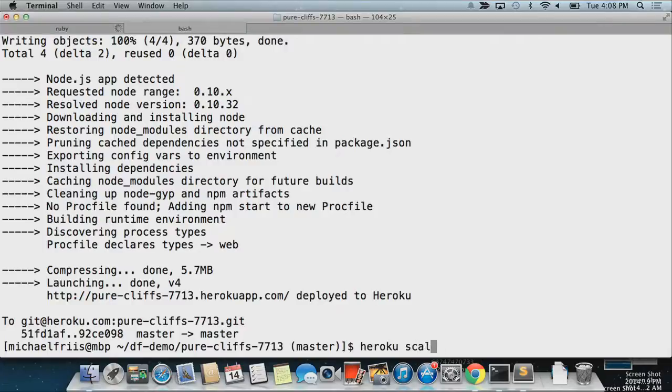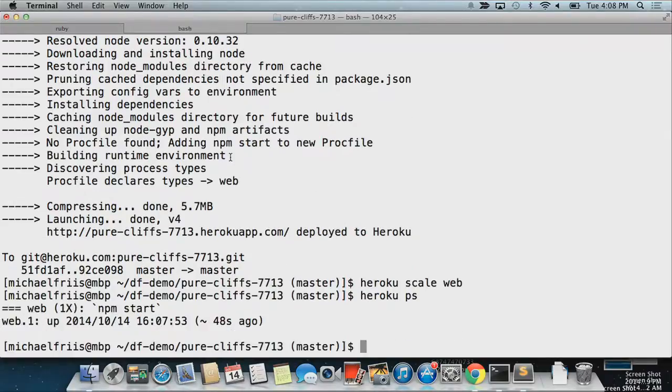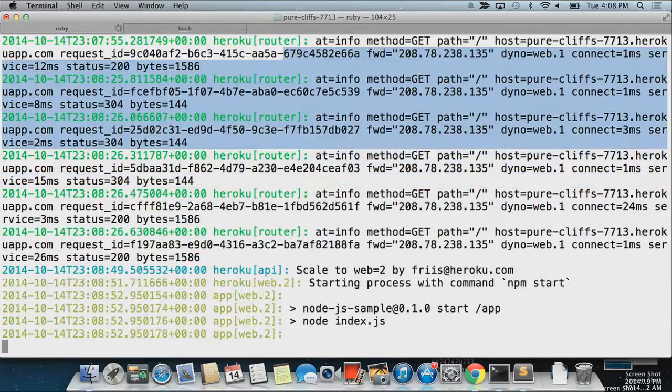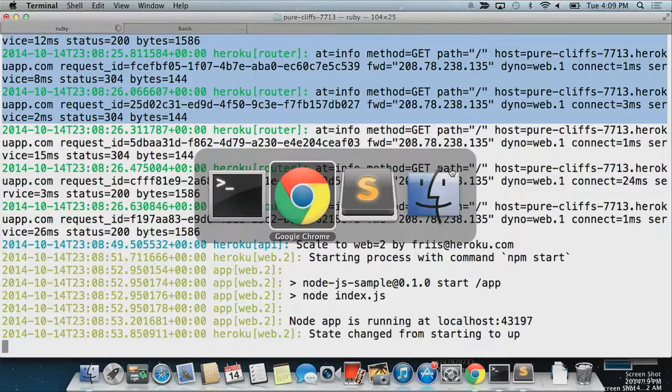Just for kicks, I'm going to scale this, just to show what it's currently at. Right now, it's running one web dyno with my Node app. I'm going to scale that to 2. And if I go to the log, you can see the API gets a message to scale the web process to 2 dynos, and then the platform boots an additional dyno, which is now up and running.